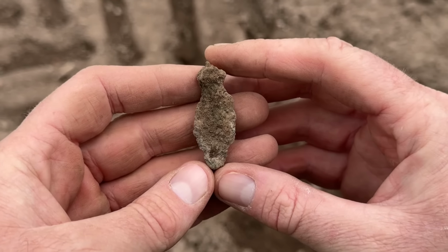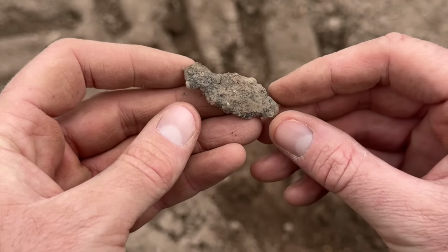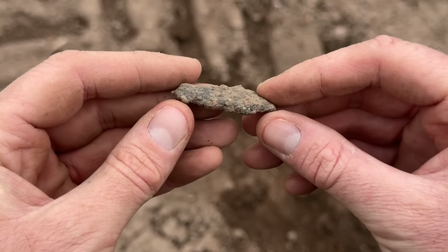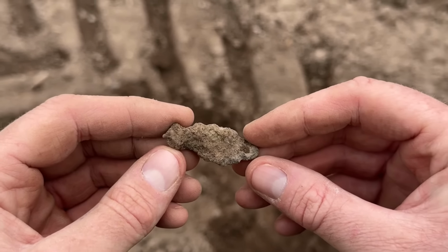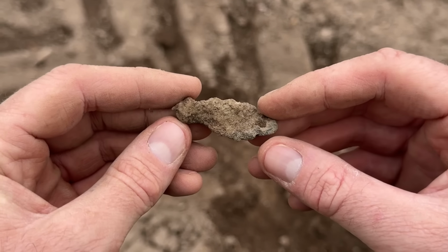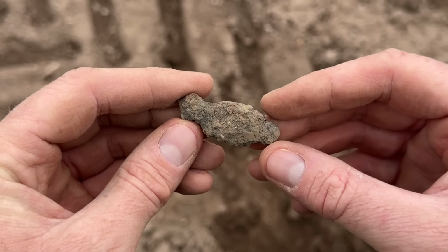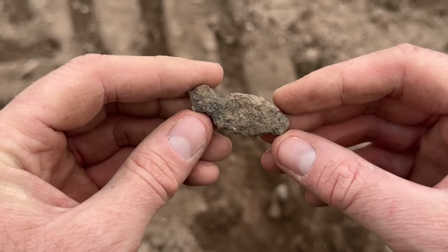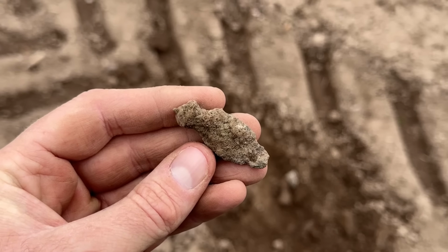Just about 50 feet away, Simon got himself a lump of bronze, which could be old metalworking, and I've just now got a lump of bronze. So a good sign. There is lots of iron in the ground as well, which is normally a good sign of habitation or industry. And as we know, there's been an old chapel here, so there would have been a lot of activity going on around the chapel as well.